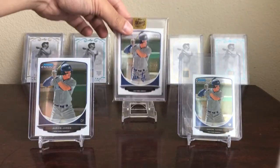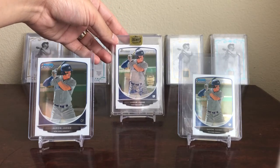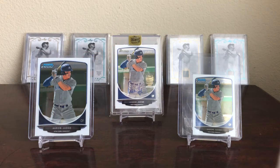Hopefully he can stay healthy, and hopefully he doesn't get into too much of a slump like he did his rookie year and shatter some more records and maybe bring a championship to New York. Okay, I think what's cool about this card is it's from 2013 and then he signed it in 2017, so both considered kind of his rookie years, which is really cool.